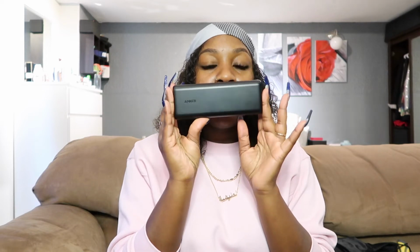One thing else I think everyone should have is a portable charger. So this one is from Anker. I got it from Amazon, of course. The one that I got has 2 charging holes so that I can charge my iPhone and my iPad at the same time. Or I can charge it and someone else can charge their stuff at the same time. What I love about this is that I didn't get stopped at the airport.